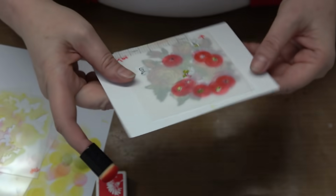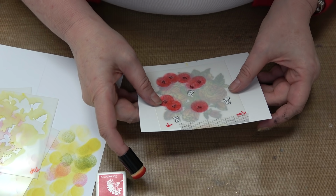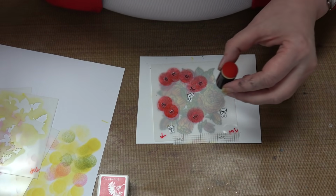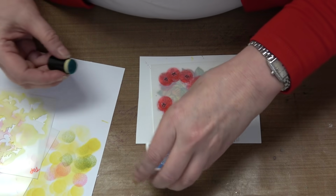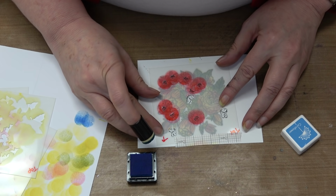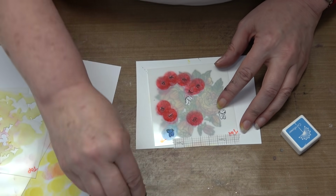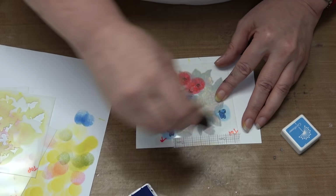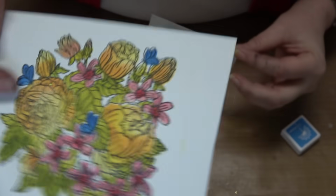Oh, and then the last thing I have to do on this one. No, I moved it. Okay, the last thing I have to do is my butterflies. And what if we do those butterflies in a super pretty blue? How about we use the cornflower? And again, I'm just gonna go zoop, just like that, zoop. Voila.